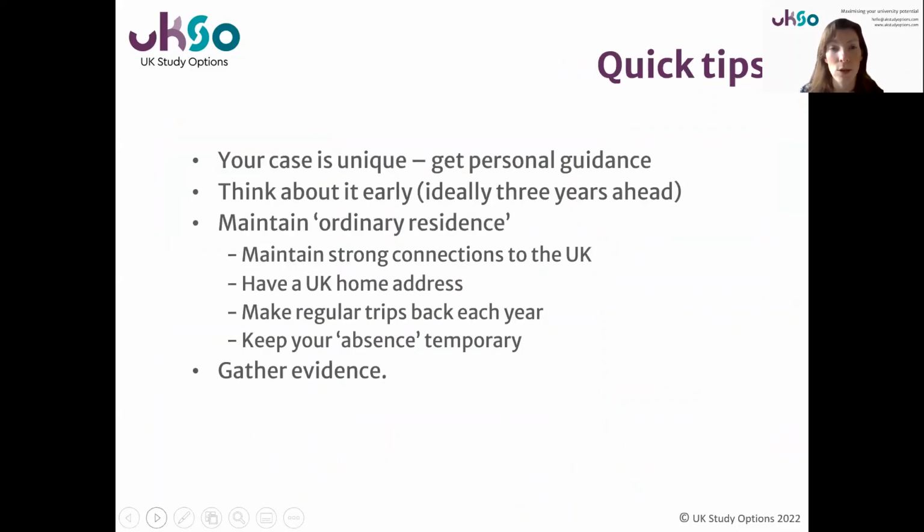So some quick tips for you. Your case is unique, as I've just explained, so you will need personal guidance on this if you think you're going to be affected by fee status. You really need to think about this nice and early. At least 3 years ahead of university is the ideal time. That will give you a major advantage in preserving your eligibility for home status, and will ideally save you a huge amount of money in tuition fees later on when you are able to achieve those home statuses.